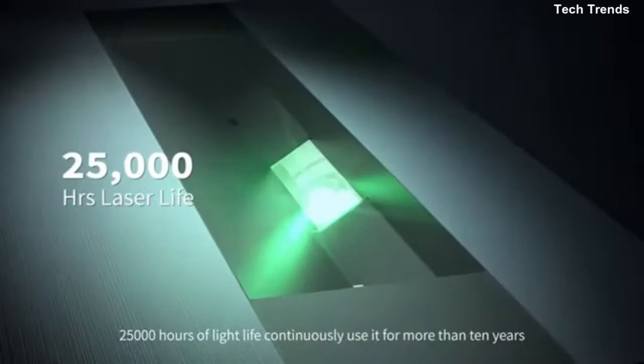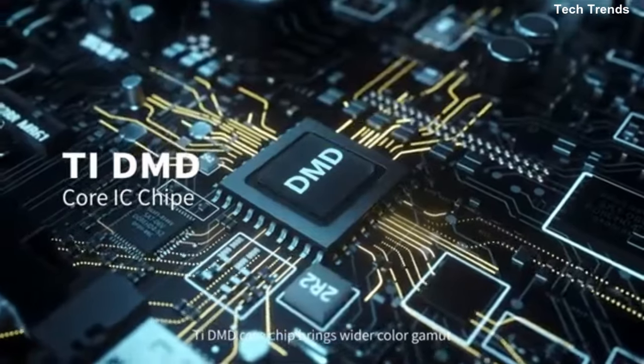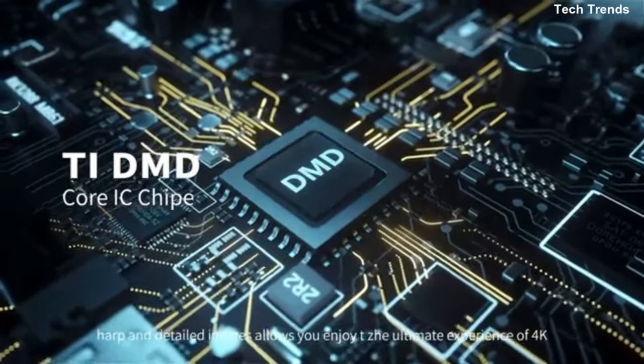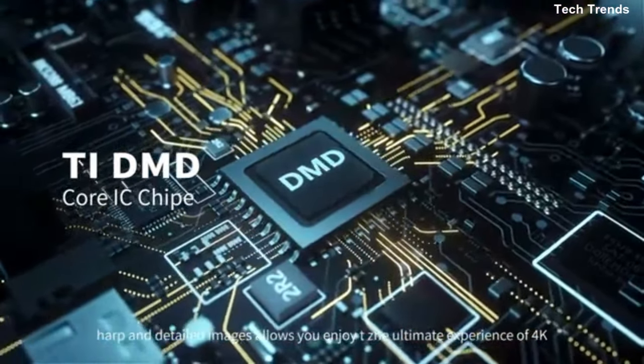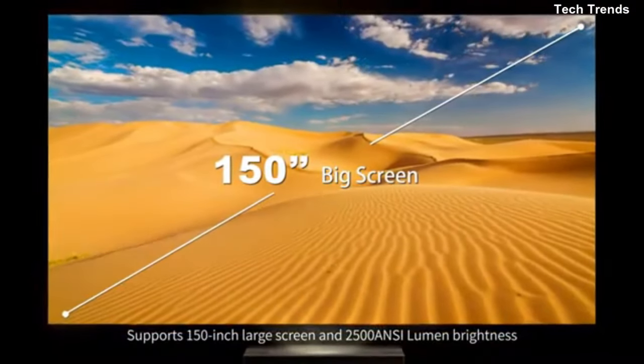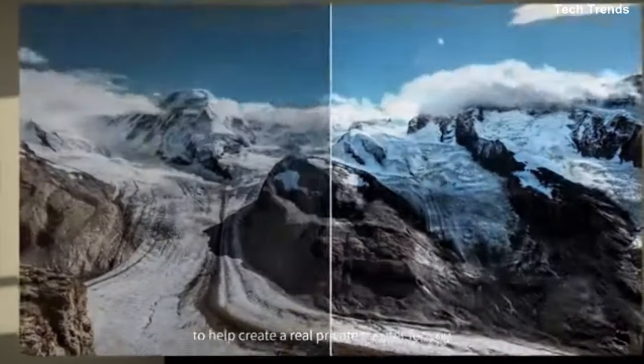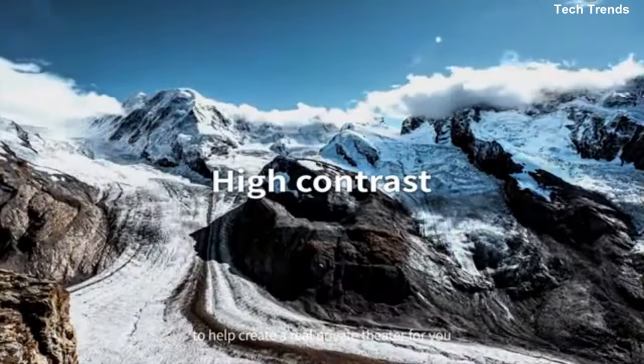25,000 hours of light life, continuously use it for more than 10 years. TIDMD core chip brings wider color gamut, sharp and detailed images, allows you enjoy the ultimate experience of 4K. Supports 150-inch large screen and 2500 ANSI lumen brightness to help create a real private theater for you.